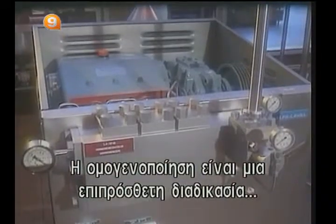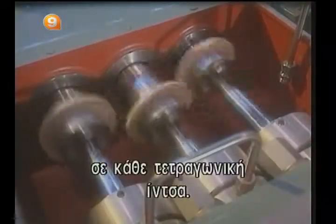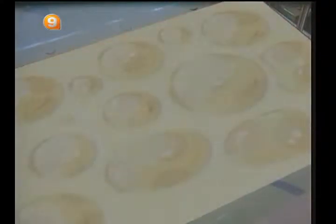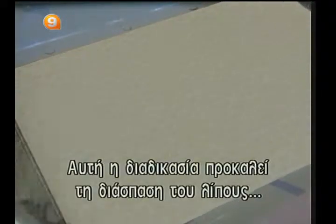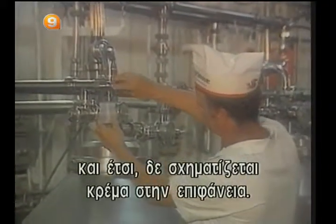Homogenization is an additional process whereby a pressure of over 1,000 kilograms per square inch is applied. This process causes the beads of fat to burst and prevents cream from forming on the surface.